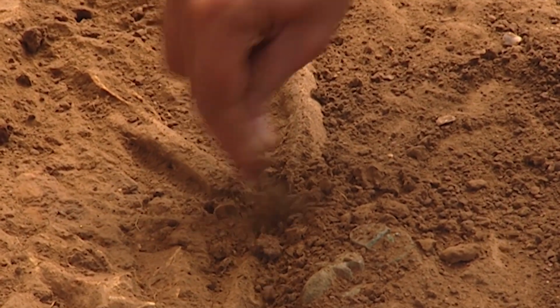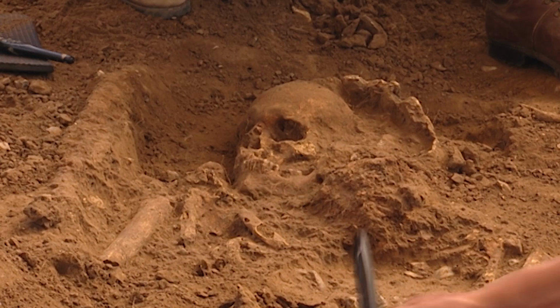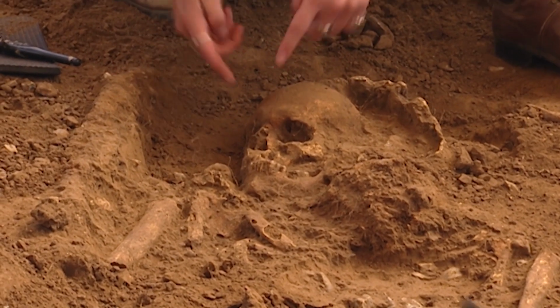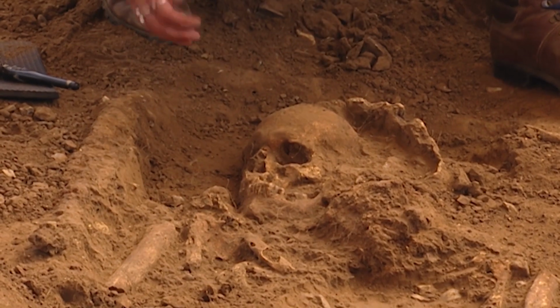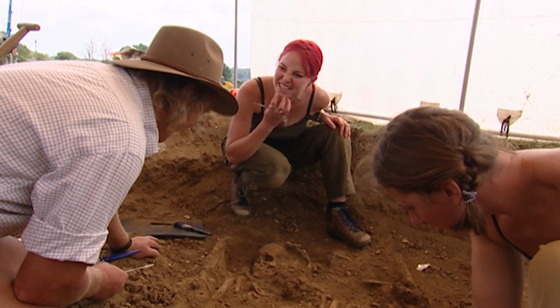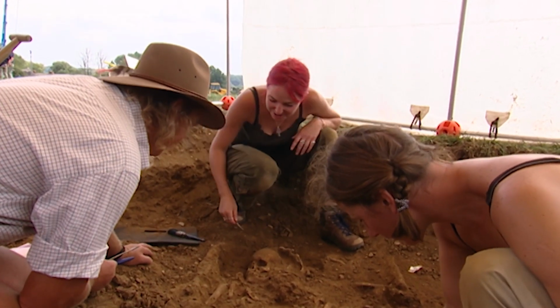The excavation of the person who was buried with the bucket has thrown up another mystery. Yet another double burial, our 3rd in 5 trenches. Definitely male. You can see his big brow ridges here. You can see that he's got a jutting out hell of a jaw, really angled jaw, very sort of Brad Pitt, I should imagine.